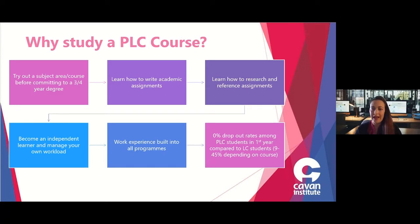In a small class, we generally only have about 20-24 students in our classes, so a much smaller class, a much more supportive learning environment to teach you those skills, so that you're able and ready for that when you start your degree course. Here in Cavan Institute, we will also help you become an independent learner, and you'll learn how to manage your own workload.